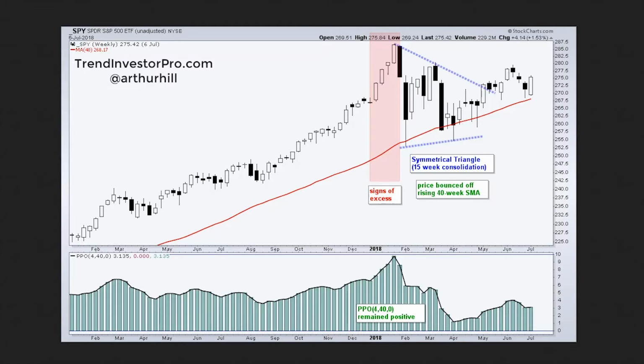Look at the prior advance. And I'm just going back to January 2017. It actually goes back, I think, to November. But this is a humongous advance. So a humongous advance is entitled to a correction of appropriate size. And so you can see this is a big correction, and it took 15 weeks to digest this big gain.